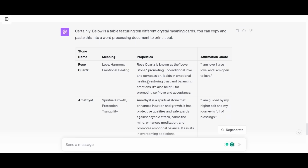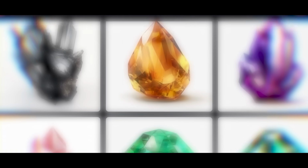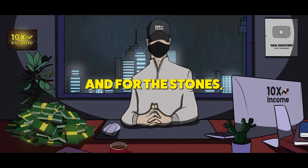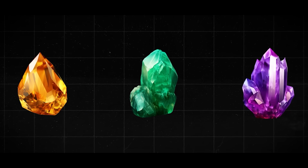So after generating the card content in ChatGPT, we need to move to Midjourney, where we will create the stone images. And after that, we will put everything together. Spoiler, the results came out amazing. Now, as you know, to generate AI images, you need a prompt that describes the image. And for the stones, I need a close-up shot that looks realistic. So here's the prompt that I wrote. First, we have the stone name, followed by high-quality close-up, white background, 4K realistic look, and it will generate professional-looking images, as you can see on the screen.